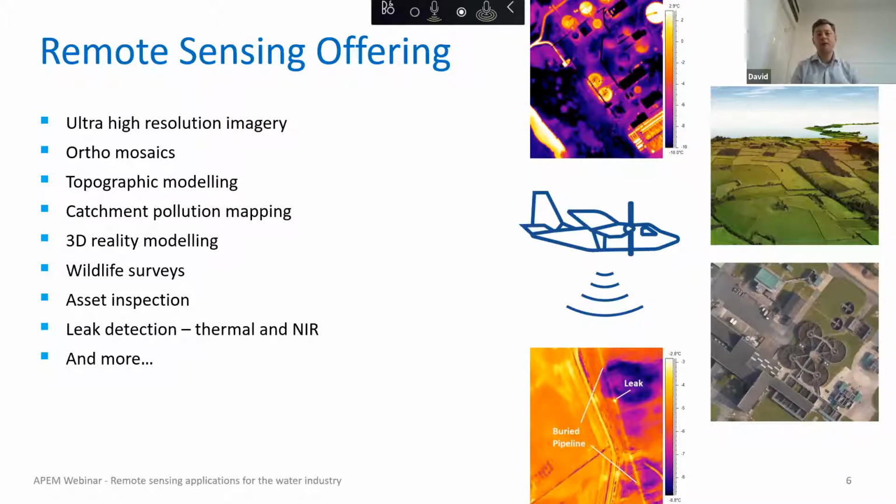I'm going to take you through a snapshot of some of the different offerings and how remote sensing can be used. Some of them are whole presentations in themselves, so there won't be time to go into them, but I'll try and explain the overview. And obviously there's time for questions at the end if there's anything that comes to mind.